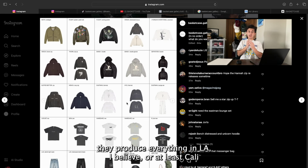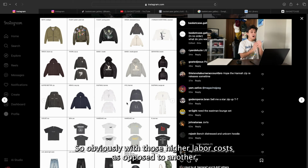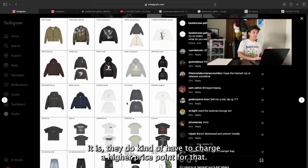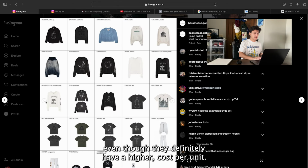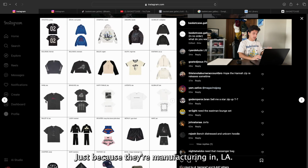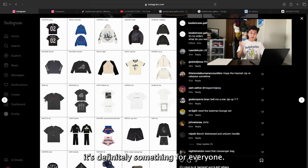They produce everything in LA, I believe, or at least Cali, designed and manufactured in Cali. So obviously with those higher labor costs, as opposed to another brand operating with Chinese manufacturers or wherever it is, they do kind of have to charge a higher price point for that. But from the business side, that obviously helps their margins, even though they definitely have a higher cost per unit just because they're manufacturing in LA. But yeah, the product is very good. I like it. It's definitely something for everyone.